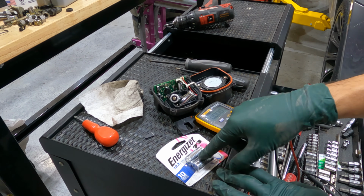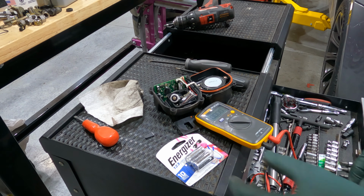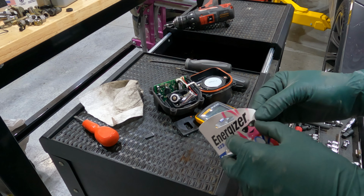CR17335, apparently they're the same as the CR123As. So we're going to give it a go and replace it. At the end of the day, it's 10 bucks versus 150.